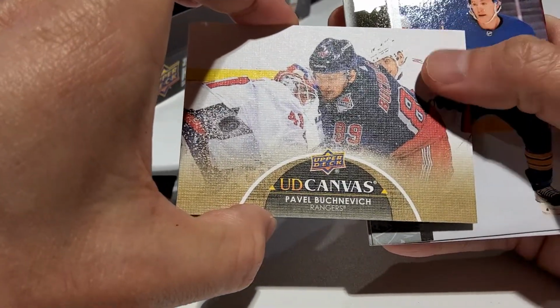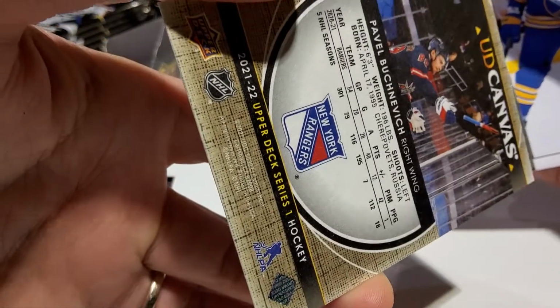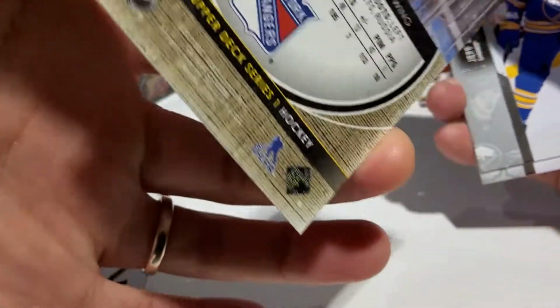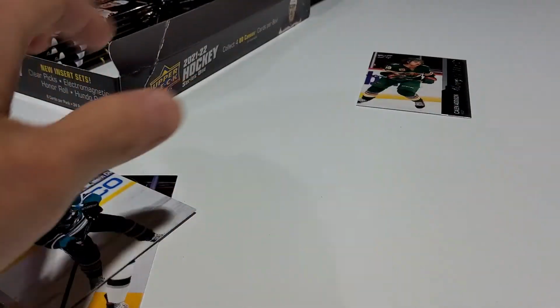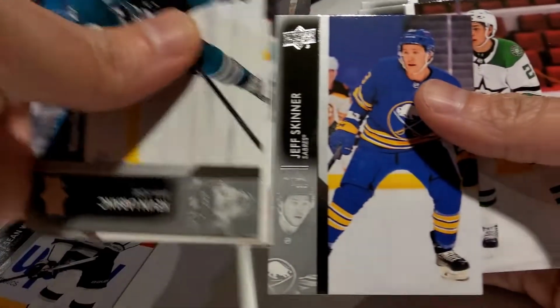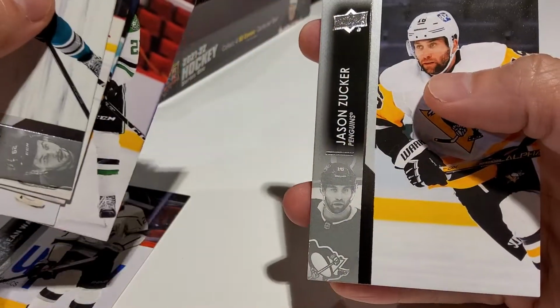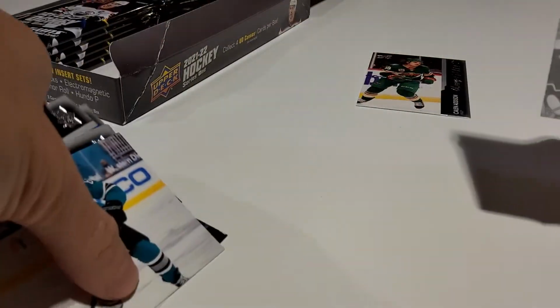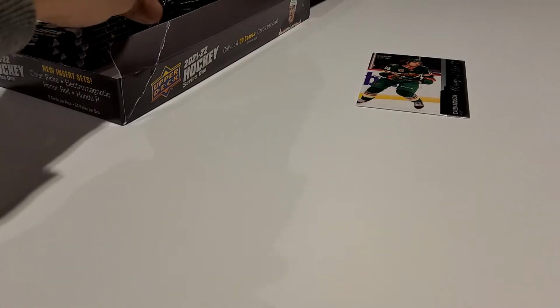That's a nice looking card. I really like the canvases this year. It looks really neat. Nice. Jeff Skinner. Jason Robertson, nice. And Jason Zucker. All right, so that was the bottom right corner of the box.